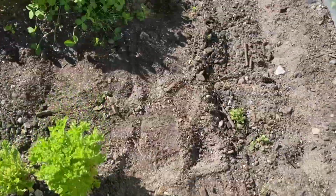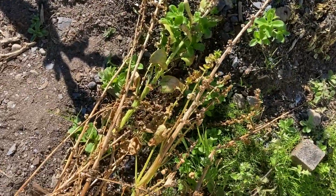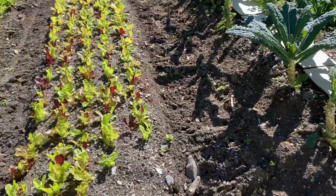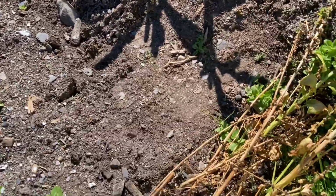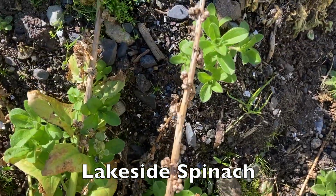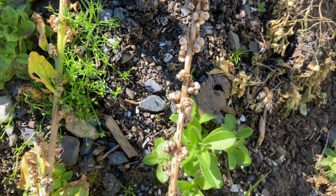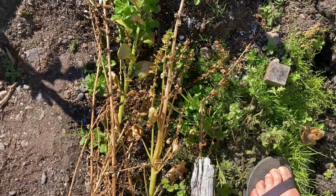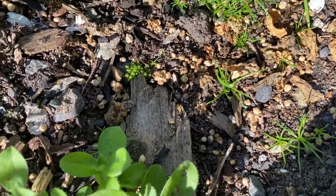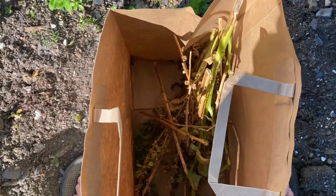Anyway, what I wanted to look at next was this spinach. This whole bed was spinach earlier this year, and I left a little bit of spinach plants. I noticed they were flowering, and I thought, oh well, what the heck. It looks like they've got some viable seed here, so I'm gonna yank this stuff out next. Okay, some of this seed has already fallen on the ground, but whatever. I got a little bit in here.